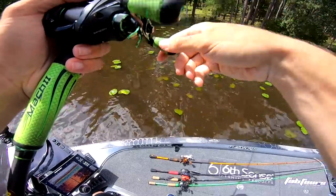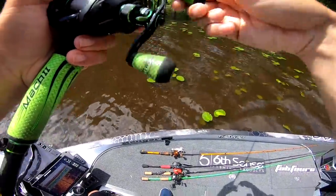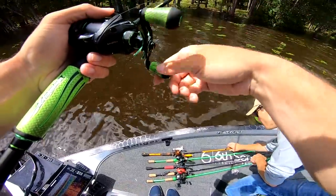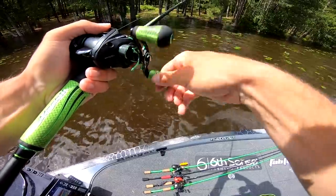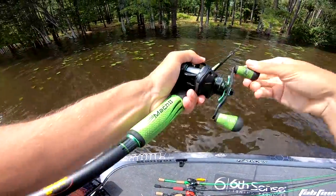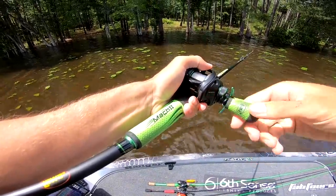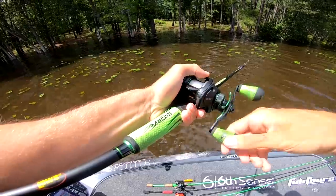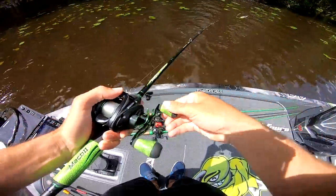Oh, that was a bite. One just hammered my blade. Hammered my blade. Oh, he hit me again, dude. Did he? Yeah, what in the world? I don't know if it's a bass. He hit my blade, that was weird. Unless he's on bed. He might be on bed right there, dude. He hit me twice. He hit my blade when I first cast it in there. It could be a fish on bed. Oh, I thought that was a wake. About had a heart attack.